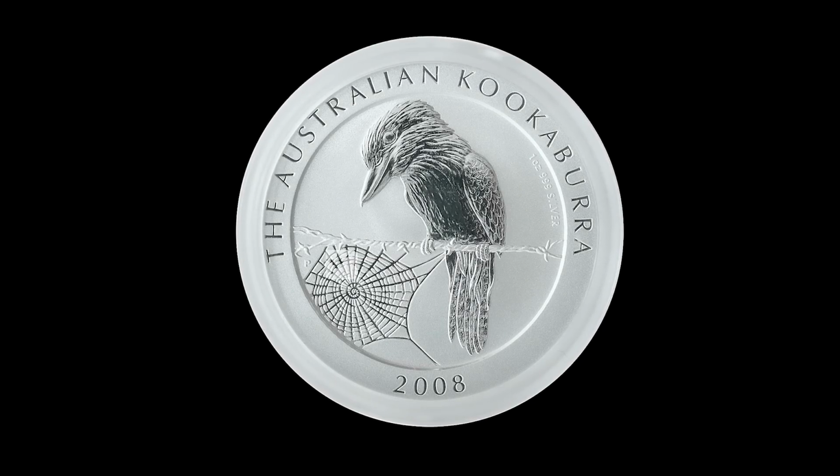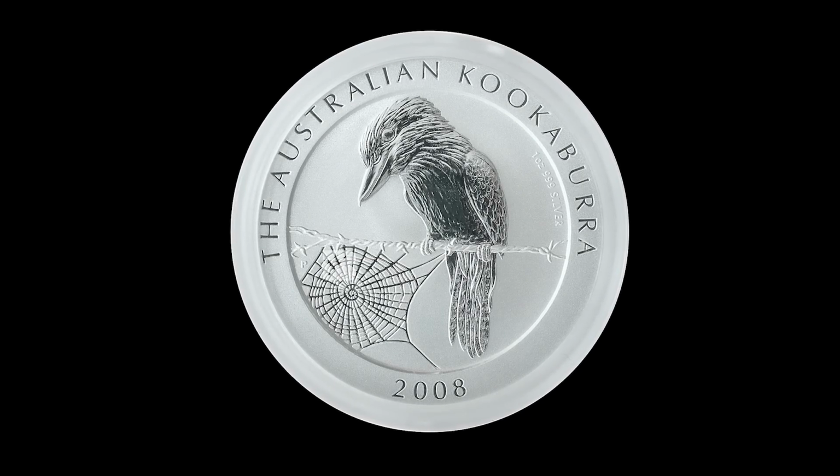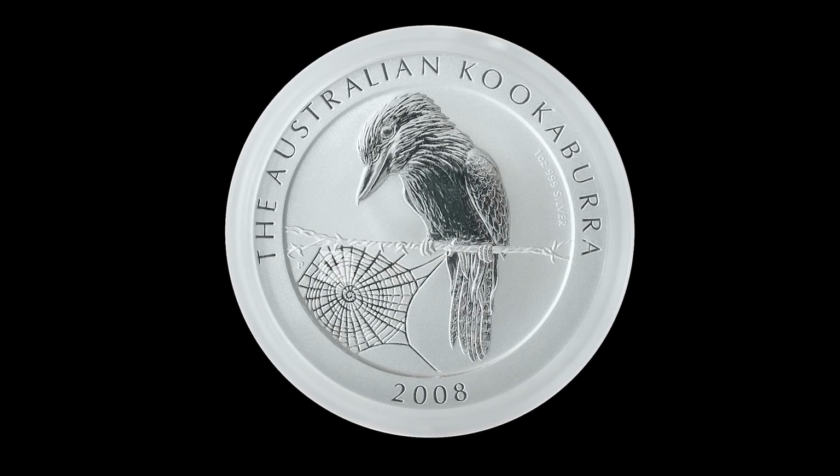If I go back in time to favourite coins, I've got a couple. Probably go right back to 2008 for the Kookaburra with the spider web. For some reason, that always stuck in my mind. It was a coin that looked great, and then it actually coined really beautifully.